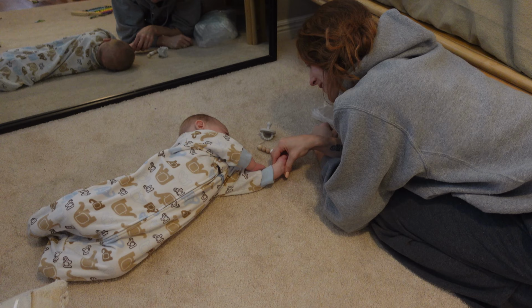Okay, now that I am ready, I wanted to do a quick little thrift haul because I went thrifting yesterday, found a bunch of cute stuff for mostly the boys, and then a few things for me slash kind of Sawyer, but I'm pretty sure I'm gonna keep the thing that I got for Sawyer for myself. But I'm obsessed with everything, so I wanted to show it really quickly.